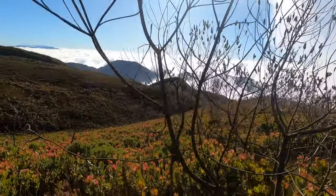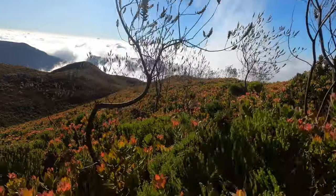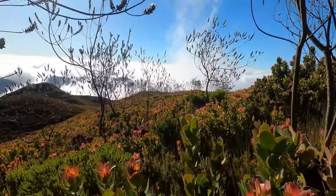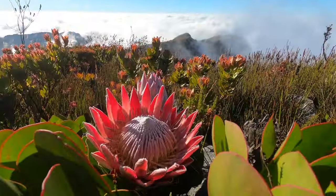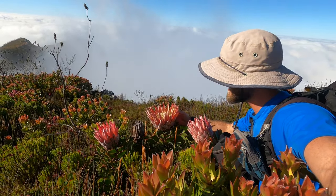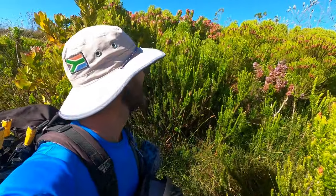But so far, the scenery has been incredible. Whoa. Although the going is quite slow, but we are making progress. This is our national flower, and you can see why. I mean, just look at it in all its glory. Isn't that beautiful?